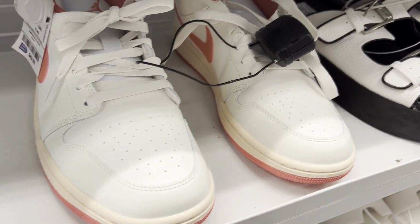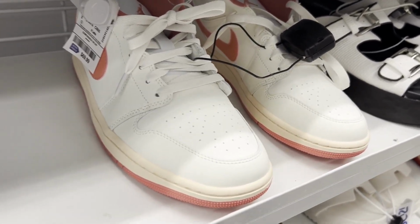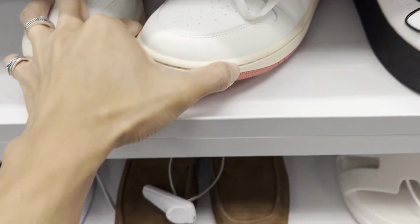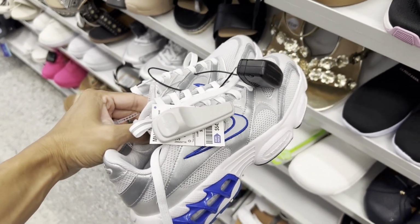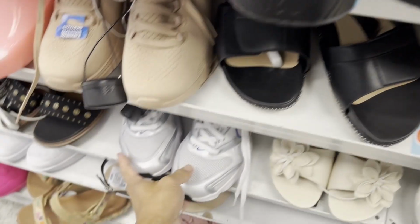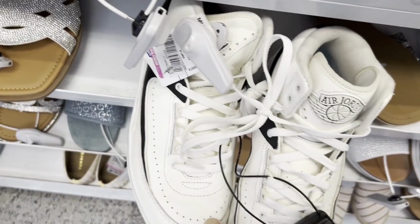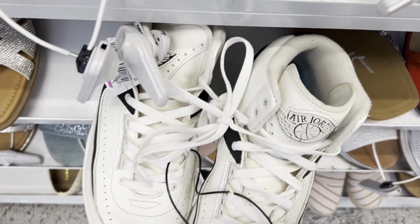Okay, larger women's section. Got a pair of those big white lows, white and pink lows, size 11. New colorway of the Zoom Fires. This one's size 7. And there's another one down here in size 9.5. Ladies 8.5. These snakeskin Jordans have gone on sale for $31.